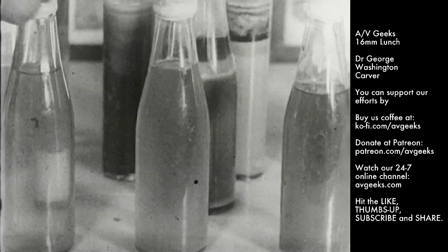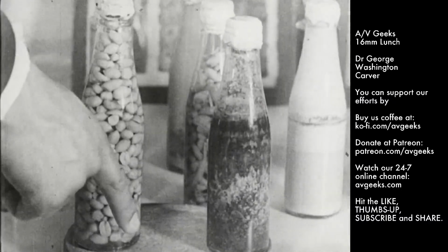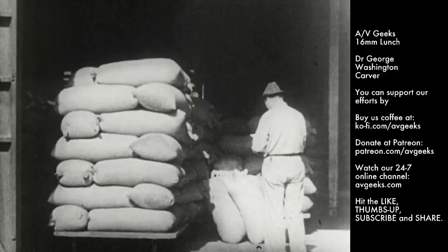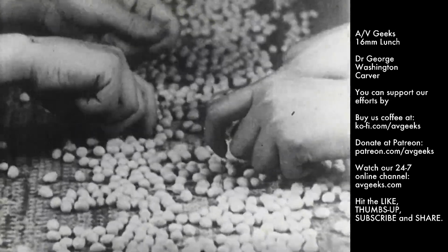I found that beverages, sauces, meal, instant and dry coffee, salve, bleach, tan remover, wood filler, washing powder, metal polish, paper, ink, plastics, shaving cream, rubbing oil, linoleum, shampoo, axle grease, synthetic rubber were all byproducts of peanuts. The businessman picked up the potential and the South came alive again. I traveled anywhere I was asked, telling them what they could make of peanuts, and they set about making it. Everything I had worked for years was coming true.